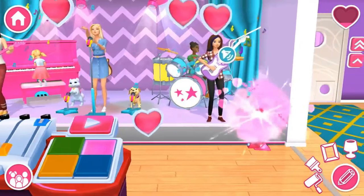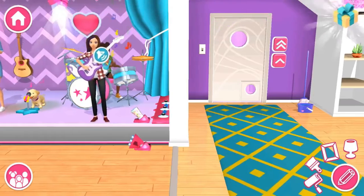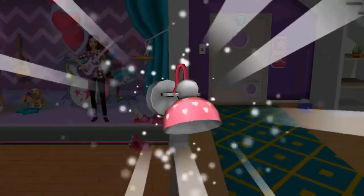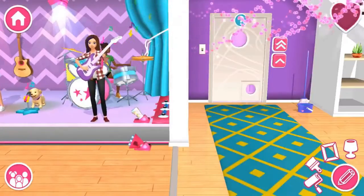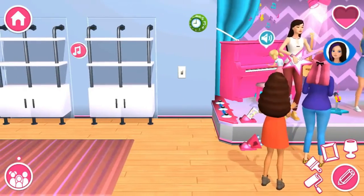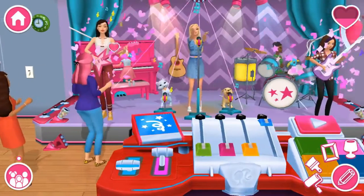Guitars and bass sound awesome. We all regularly rock out here. We've made some amazing songs together. This piano has been in the family for years. It's the reason Skipper got so interested in music.